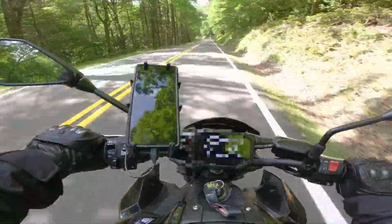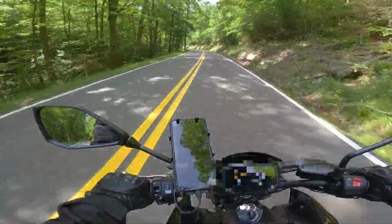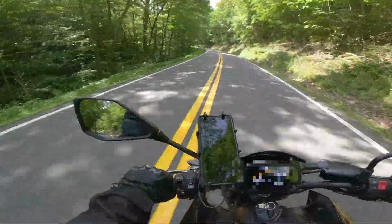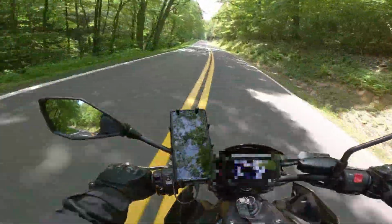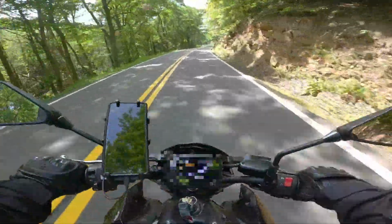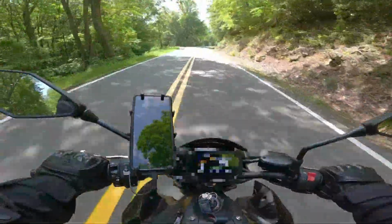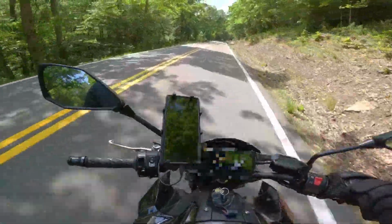And now that I've got this bike broke in, I've got the full rev range that I can go through. This bike's been a lot of fun, especially since beyond that 600-mile mark. Just love the way that engine sounds. I'd probably love it a lot more if I got a different exhaust on it, but this exhaust is already pretty loud.